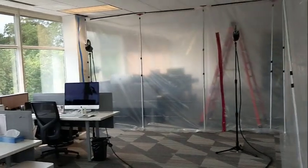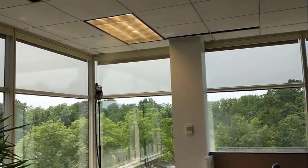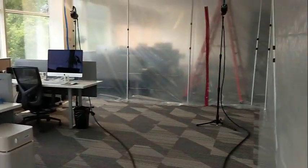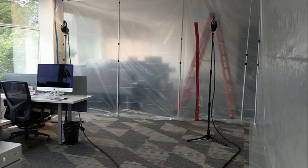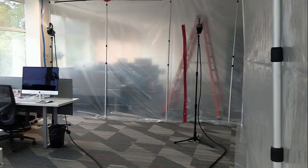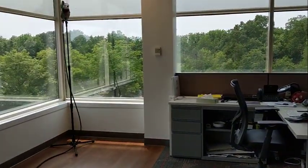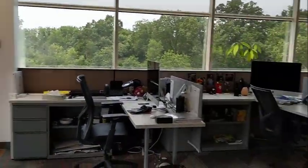You see we can have a room that's contained. We just started it so we can actually just take a quick peek. And you can actually see the application guns, the way they're misting. And we're going to basically fill this room up with the hydroxyl hydrogen peroxide mist, which will basically eradicate all the microorganisms and any associated mycotoxins.